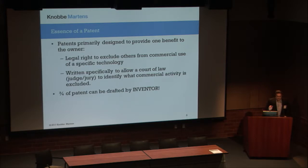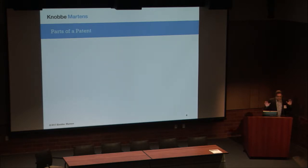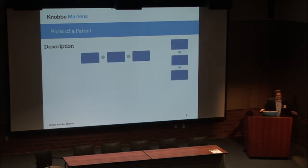So with that in mind, I'm very confident, and we've done this with students and young and old alike, that a layperson can write 3/4 of a patent and take a lot of that activity away from the patent attorney. But it's not the whole application, it's specific parts of it. So let's talk about the parts of a patent. There's a description, the detailed description of the invention, and it usually has these two parts, okay? This part and this part.